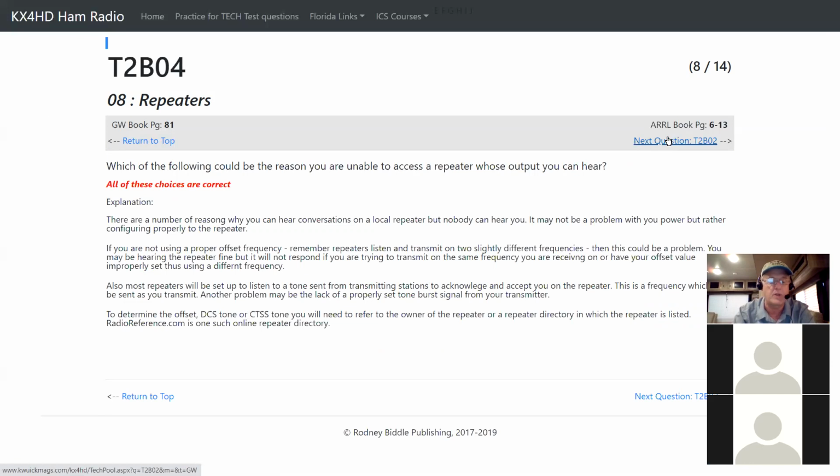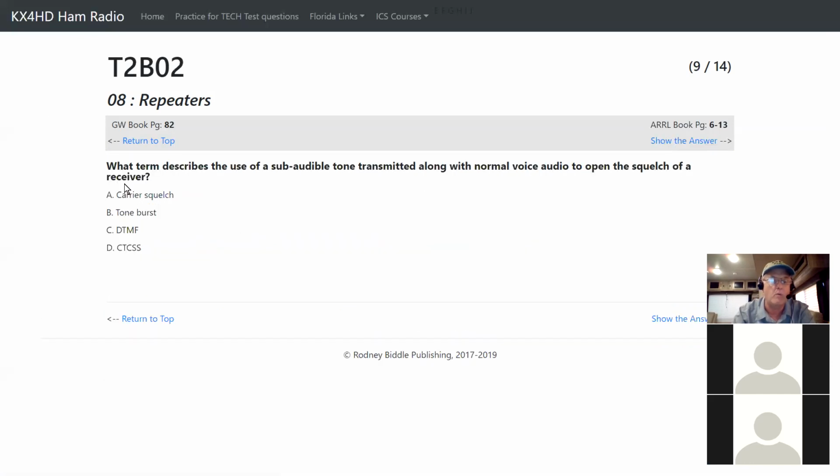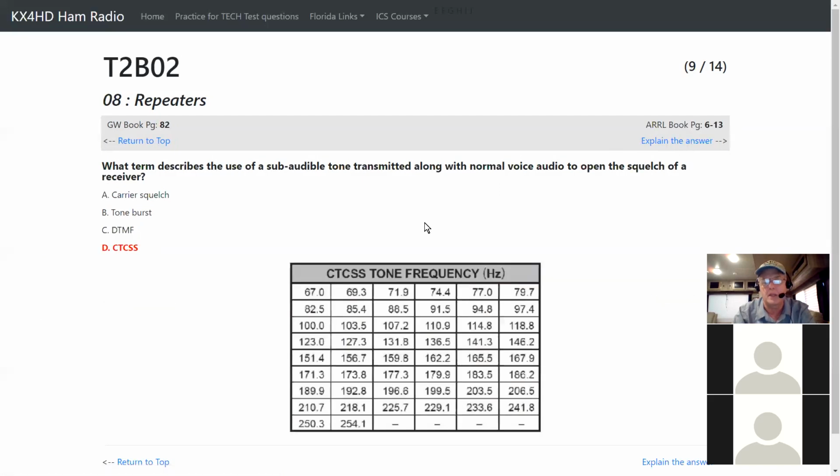So that one actually threw me. Our options here, the only one of the options that's correct was the CTCSS. DTMF was not one of our options. It was DCS, and that's not on our list. So again, this is going to be something that you'll have to memorize. These are the different tone frequencies that are allowed. So the repeaters can be programmed for any one of these tone frequencies. And if you don't match it, the repeater won't trigger and repeat your signal.